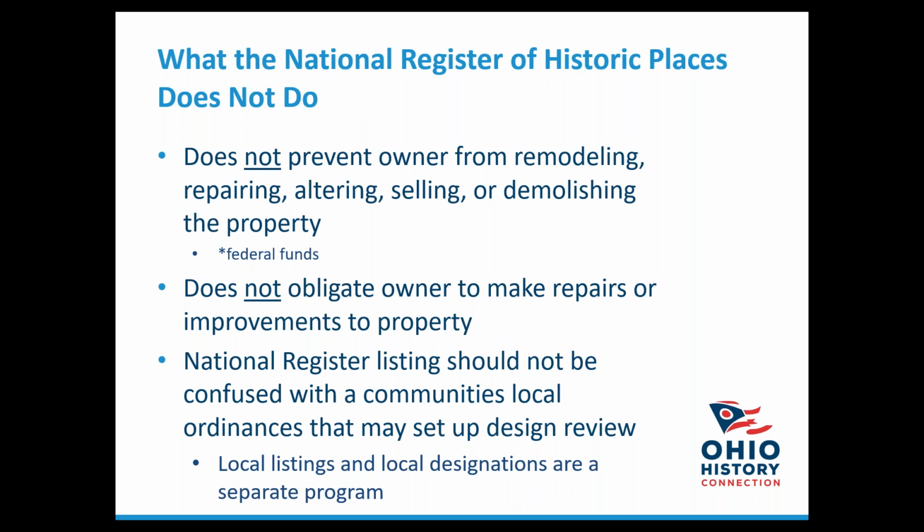Obviously, as preservationists, we don't want you to do that, but this is something that is important to note, especially when you're nominating historic districts with many property owners who are very often concerned about what a listing means in terms of their rights to their property. And it's a valid concern. And so it's good to know this, and it's good to let them know this before you start nominating so they're comfortable. And if you let them know this and they still have concerns, you can always send them my way. I'm more than happy to chat with them.